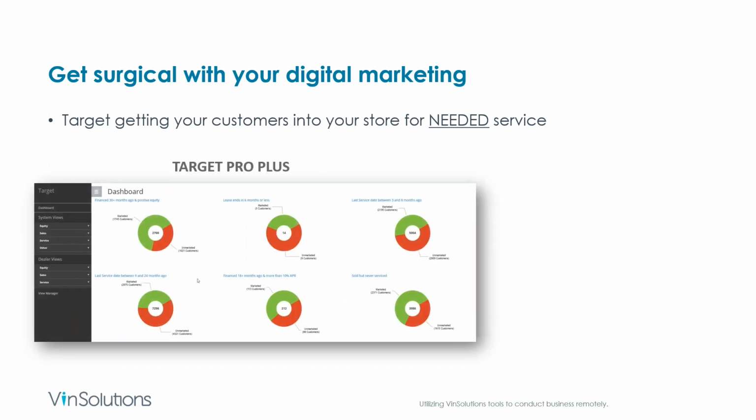The second option you have available to you is Target Pro Plus. This is commonly referred to as TPP. Now, this gives you more access than what you have with campaigns. This gives you access to predefined segments so that you can immediately come in and take action on these defined segments. You also have the ability to customize your segments even further. You can create your own custom segments in a drag and drop environment to where you can update and change the filters and the criteria for the segments that you're building for your customers.